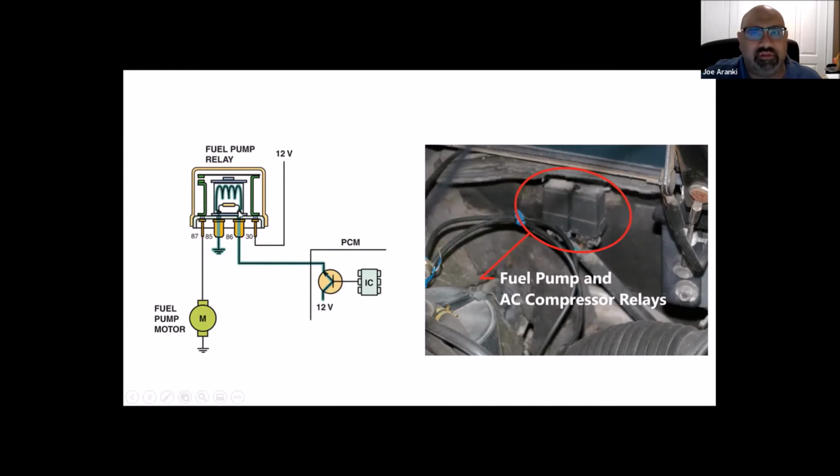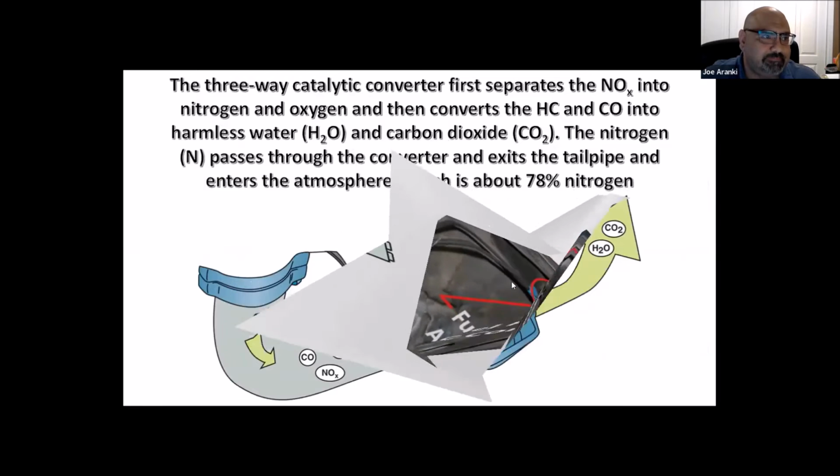Relays are a whole other topic. I mean, we could spend several of these sessions talking about relays, the importance of them, what they do, and why you need them. But there's that.